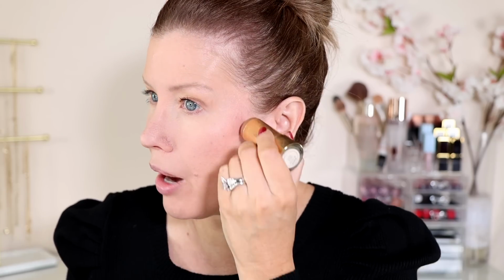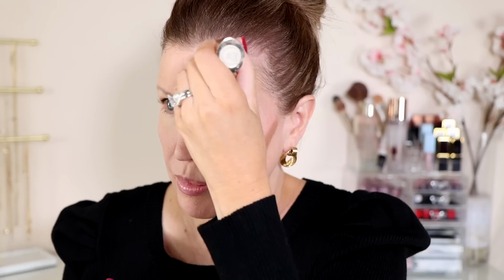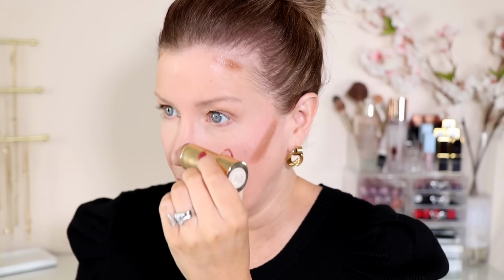The next thing I'm going to do is contour my face a little bit. Now you can do this before or after powdering. Because I didn't really put any powder in this area where I'm applying the contour, it's fine. I also like to contour my nose a little bit. This is a contour slash bronzing product. I use it for both.